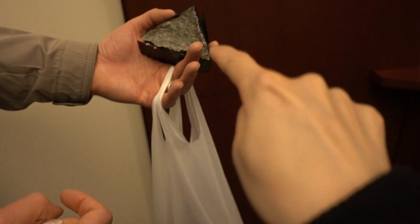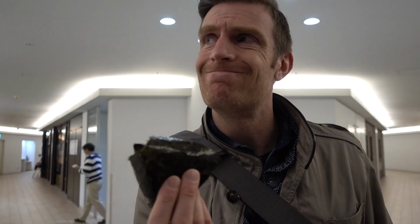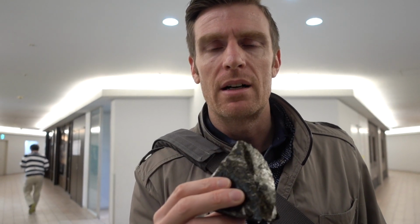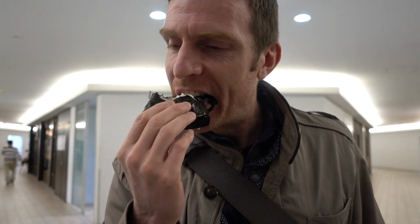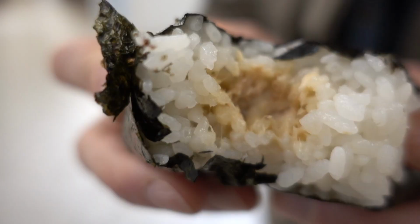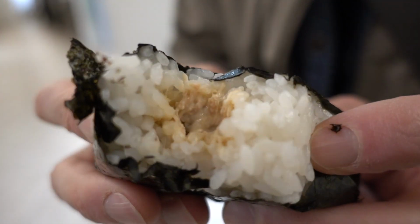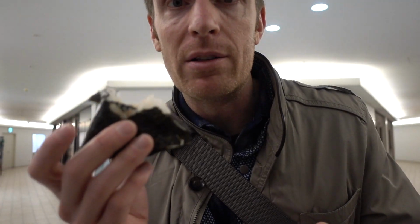Don't touch my onigiri. So these are a really good, quick, easy meal. This was maybe 120 yen to grab for on the go. You can see this one is tuna and mayo. So it's cooked tuna with mayo. It's a really good combo. I'll polish this off before we make it to the train station.